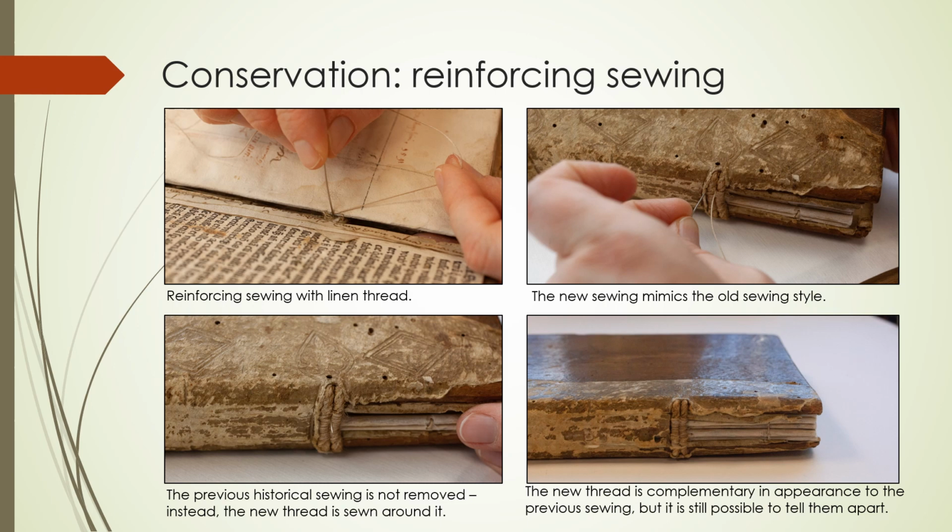The new sewing complements the appearance of the previous sewing, but slight differences in the hue and thickness of the thread make it possible to distinguish between the two. These obvious visual differences will make it possible for scholars to differentiate between new and original materials in future studies of the volume.